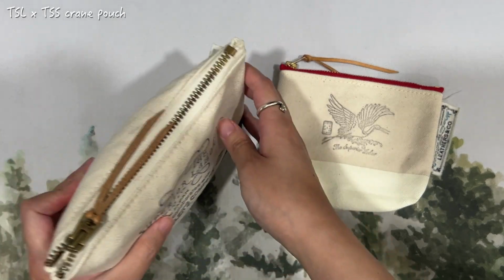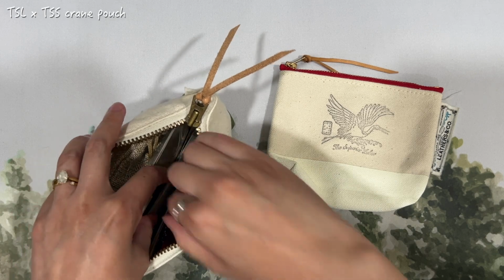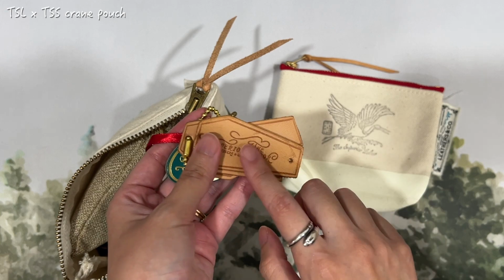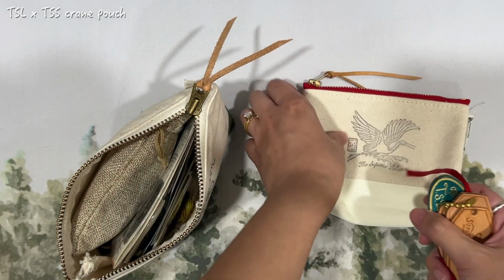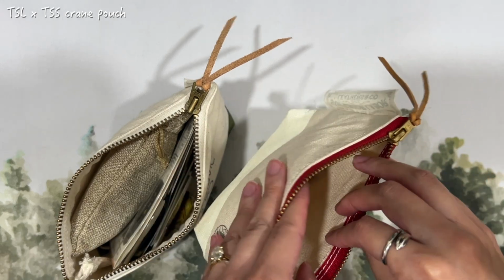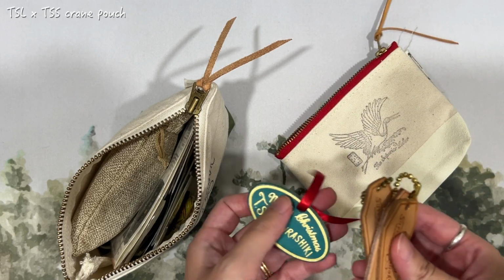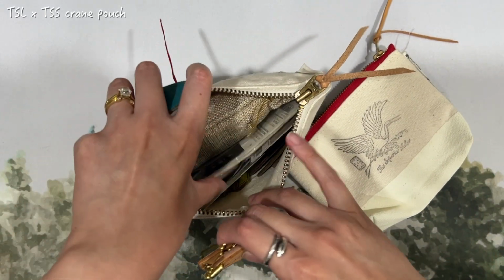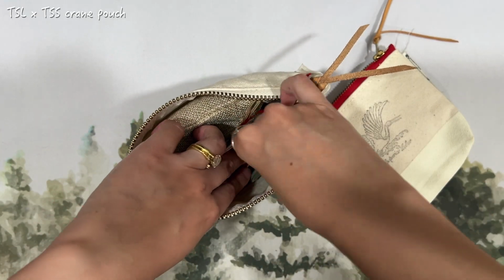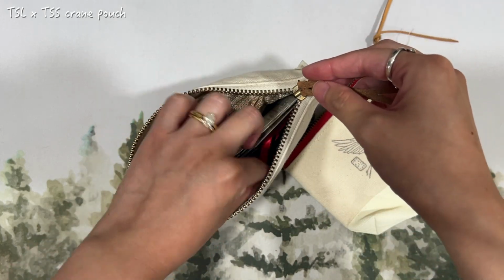This pouch I actually have used before, so I know I just showed you this other olive one with all the charms and tags inside. So a lot of the leather tags and things used to be in this crane pouch, this smaller pouch. So that's where they used to go, and I used to store them separately. But then I realized it's probably better to just keep it all together just for me to remember where they all are. And I only really have to dig through one pouch to find them all. So yeah, and the olive one has bigger capacity as well, so it fits everything nicely.